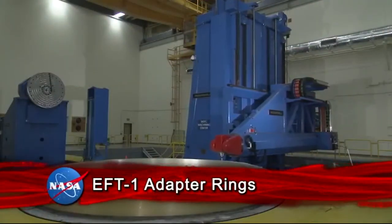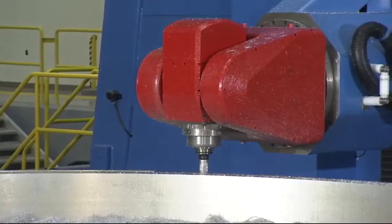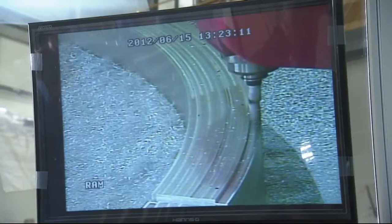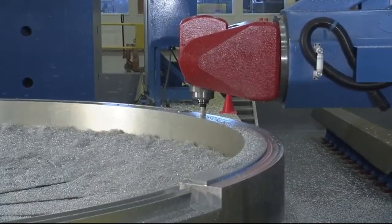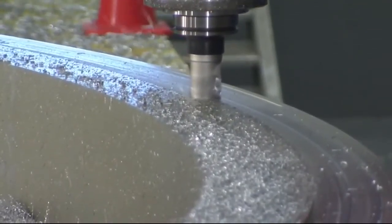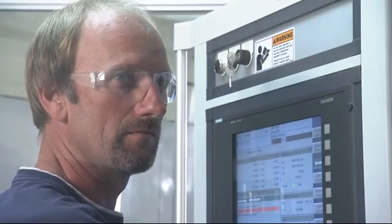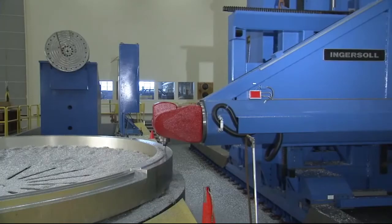The EFT-1 exercise in 2014 will also be the first opportunity for the Space Launch System program to check out a new and versatile piece of flight hardware. The massive aluminum adapter rings being built by engineers at the Marshall Space Flight Center will be used to connect Orion to the Delta IV rocket used to power the EFT-1 flight. But the same design will also be used on Space Launch System flights. The adapter rings are being designed once for both applications as part of NASA's aggressive pursuit of affordable solutions for the human exploration of space.